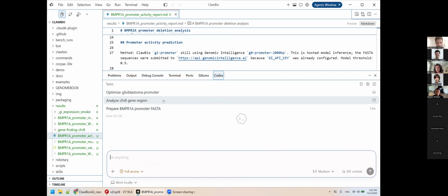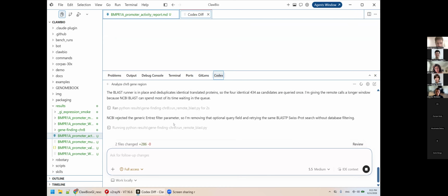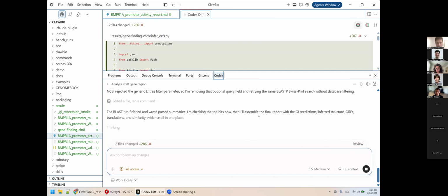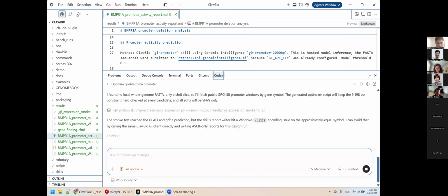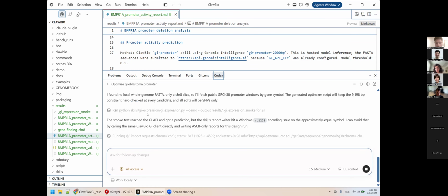Okay, and while this one is running, let's see what's going on with our gene annotation task. It's still running the BLAST. We will come back to this later on, but we are almost at the end here. It already identified some protein sequence, and now it's trying to find its function by comparing with other proteins in the database. And what about our glioblastoma promoter? This one is also running. I think it would probably be done in 2-3 minutes.